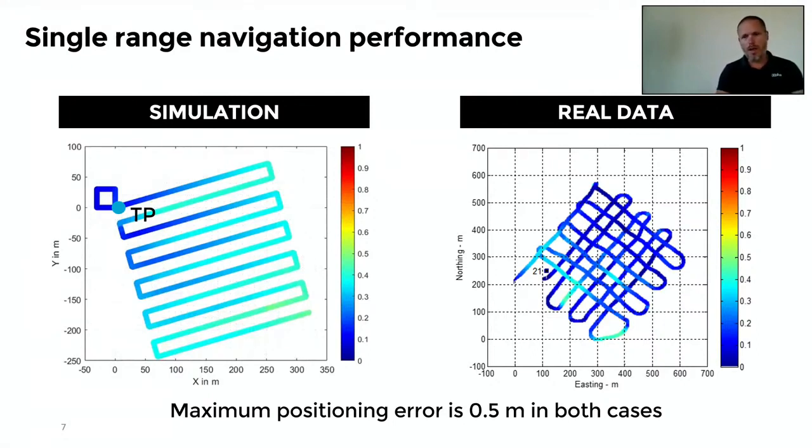And what is really interesting to see here is that both graphics are showing the same error. So it means that we have a very good simulation tool that enables our customers to not spend hours at sea to just answer the question: how many transponders do I have to deploy on the seabed, and where, to reach a certain positioning accuracy?